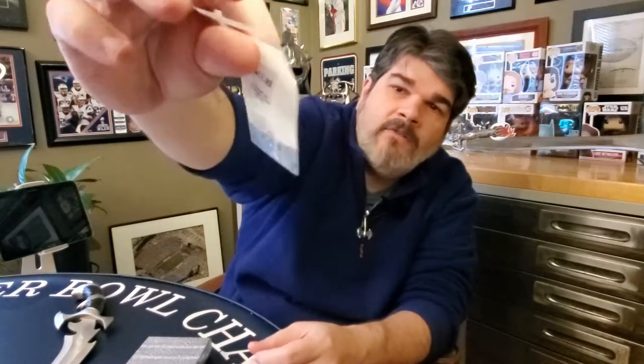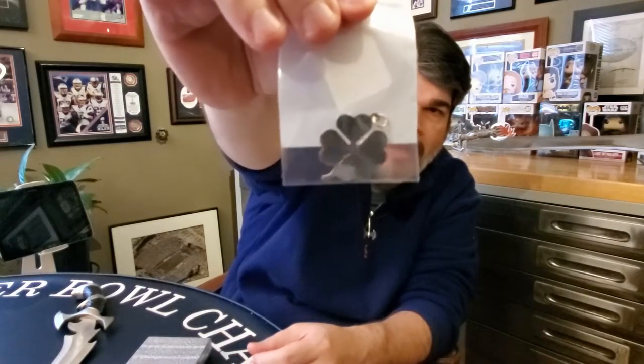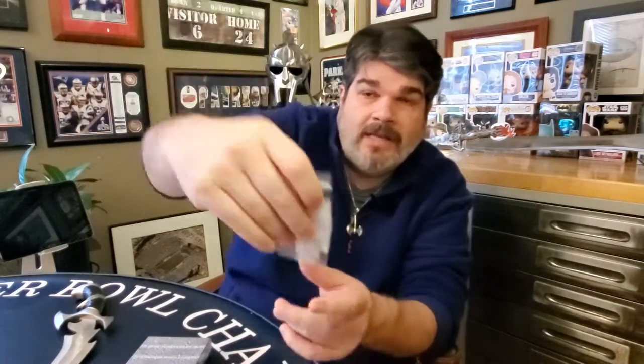It looks like a four-leaf clover. So it's a silver charm of a four-leaf clover. So hopefully you think that's good. Again, it says sterling silver, so at the very least it has some silver value there. It's not very heavy though, so it's not that much.